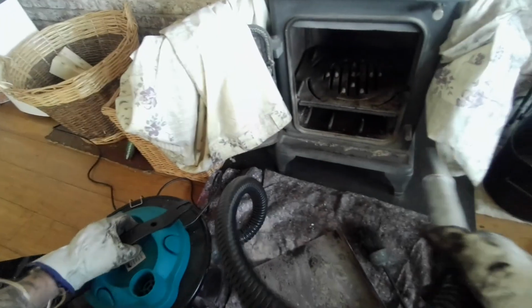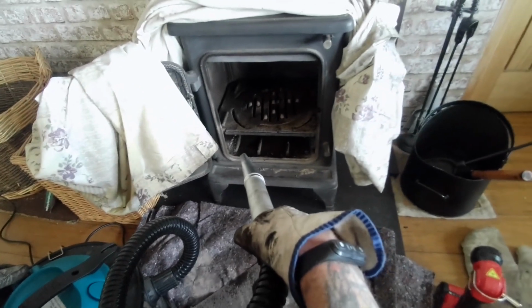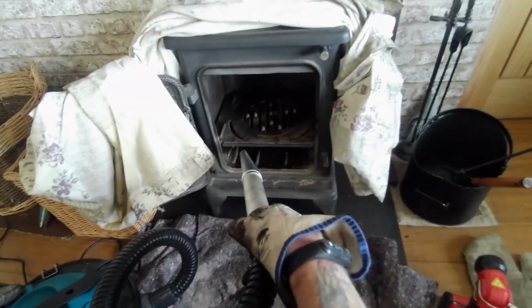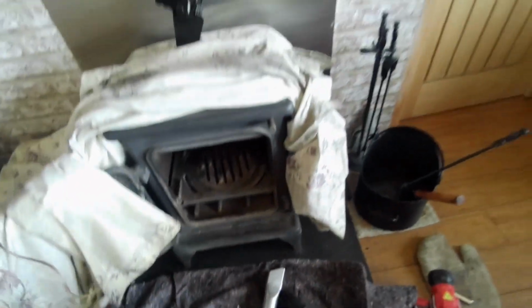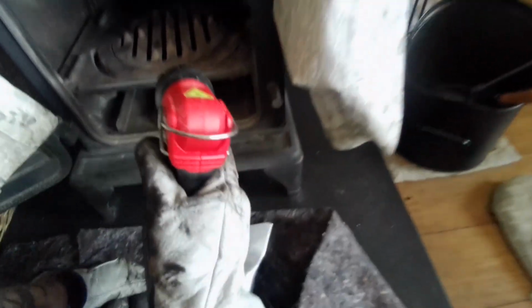Okay, so now using the special ash vac, which is designed for this type of job. Like I say, don't use a normal hoover, it'll just fill the room with ash from your chimney. So now let's try and clean this out using this ash vac. Here we go. Okay, let's have a quick look inside.